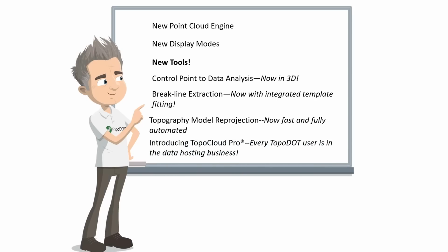Anyway, so introducing TopoCloud Pro. Every TopoDOT user is in the data hosting business. For those of you who are new to us, TopoCloud is an administrator, and it helps you organize your data and store your data. It lets you put it where you want it, typically Azure, Amazon S3, or your own FTP for the basic raw data.